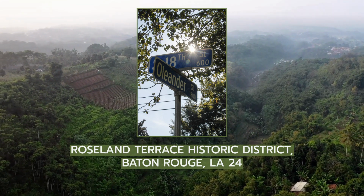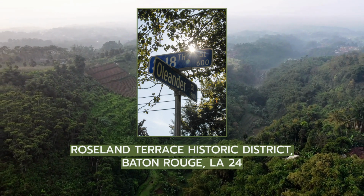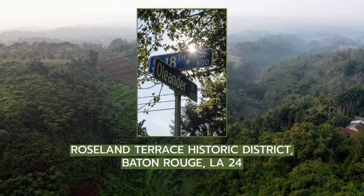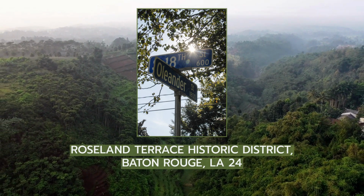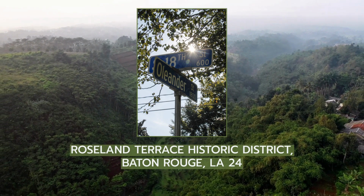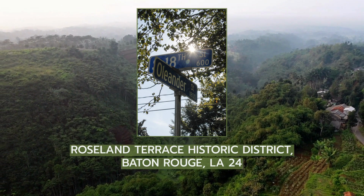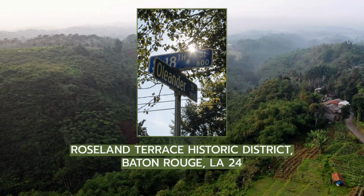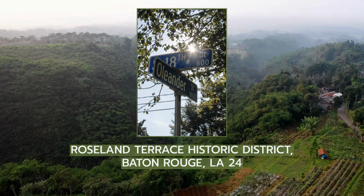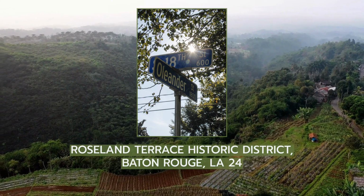The Roseland Terrace Historic District is significant in the area of architecture as an example of an early 20th century residential neighborhood. It retains 88% of its pre-1930 housing stock. Moreover, with close to 300 well-developed bungalows in a concentrated area, Roseland Terrace is one of the best-preserved early 20th century neighborhoods in Louisiana. The overwhelming majority of the structures in the district exemplify the classic bungalow style.